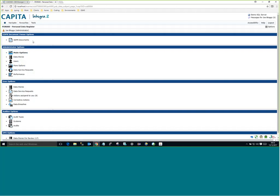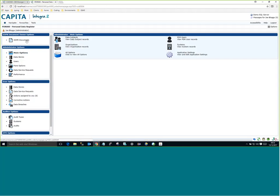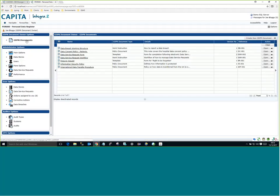So the next thing we've got is documentation. So we felt it would be useful. I mean, you may have these documents produced elsewhere and built elsewhere and controlled elsewhere, but we felt it would be useful to allow you to insert into the system work instructions, policy documents, and templates, so that if there is a problem and something needs to be done, rather than other people having to go all over the place looking for the stuff, it's all in one place.